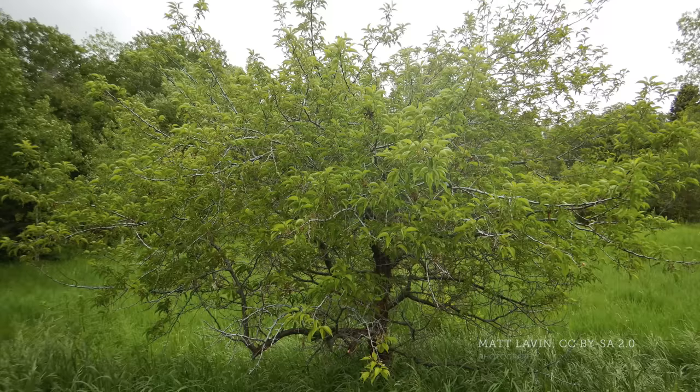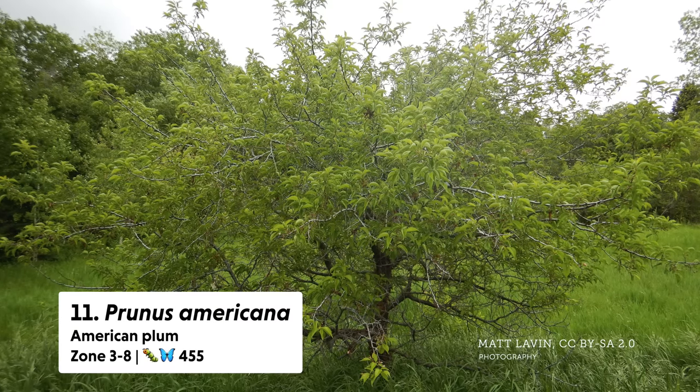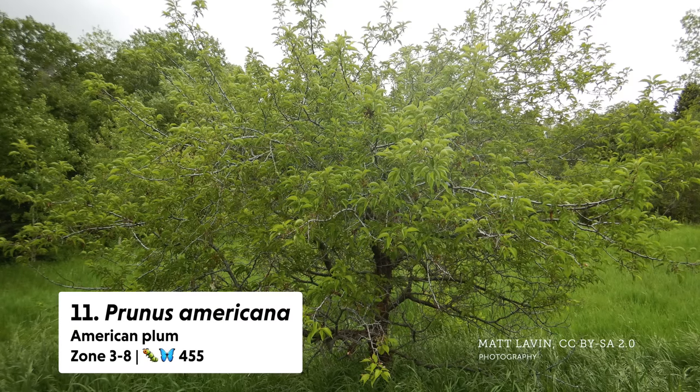But Prunus alleghaniensis, the Allegheny plum, as I mentioned, that's one that I'm actually looking for. Give a shout out in the comments if you know where I might be able to get one. I'll be checking my local nurseries that are focused on native plants this spring as well. So I'm still going to do some more sleuthing. The next one we're actually growing here at Flock, and this is Prunus americana. This is the American plum. It's good from zones 3 through 8.